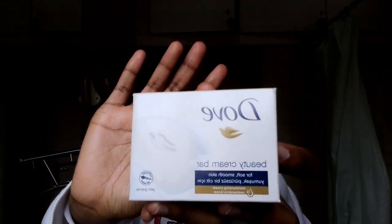So unfortunately, I have already done my skincare. Okay, not fully. I've just cleansed and exfoliated. But that doesn't mean I'm not gonna show you guys what I use for my cleansing and exfoliating. I've been using my Dove Beauty Cream Bar for I think 6 or 7 years now.